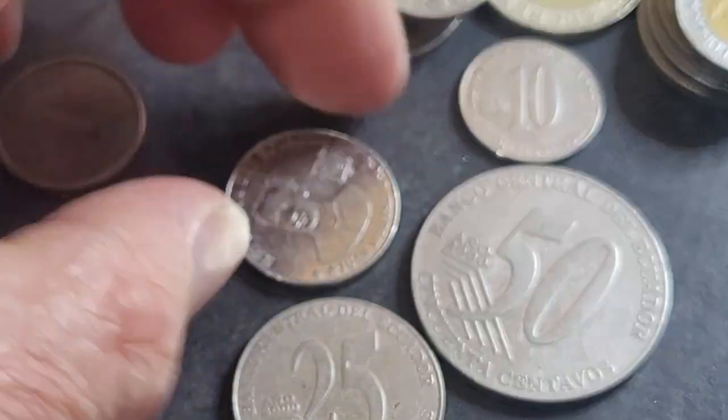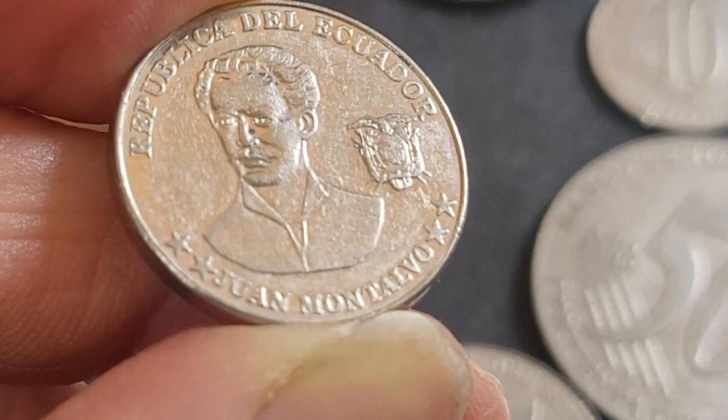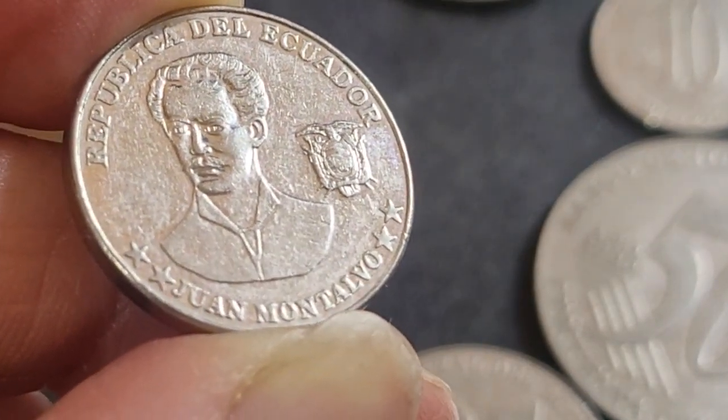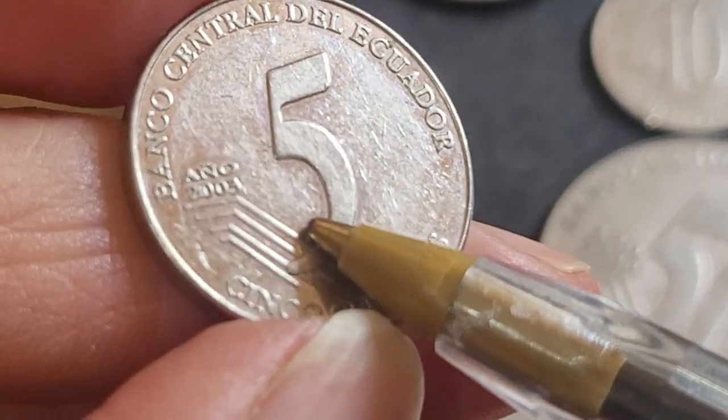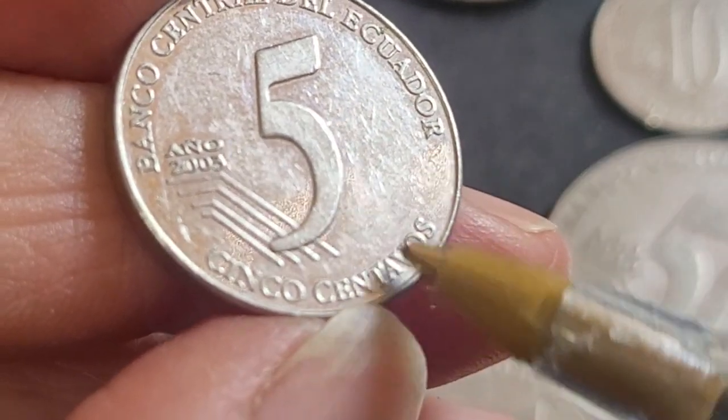Then we have the 5 centavos, and these ones have individuals on them. So the 5 centavos has Juan Montalvo, and they all have the coat of arms on here. And just on this side, they just have the actual coin denomination, central bank denomination in Spanish, and the date.